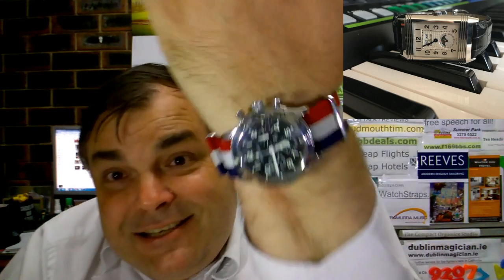My Reverso Grand Date was never on the market. I never, ever wanted to sell that piece. My IWC is a bit the same way. The Breguet is a bit the same way too. I don't really care what the secondhand price is, whether they're a bit flat. I can tell you one thing, I'm not selling mine for that little, that's for sure. So I think this watch is just such a cool watch.